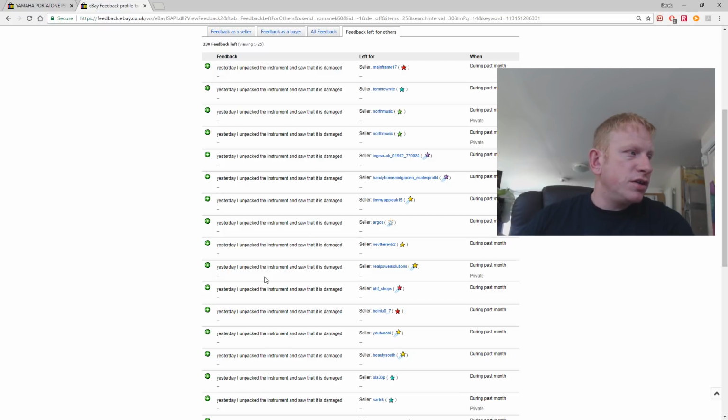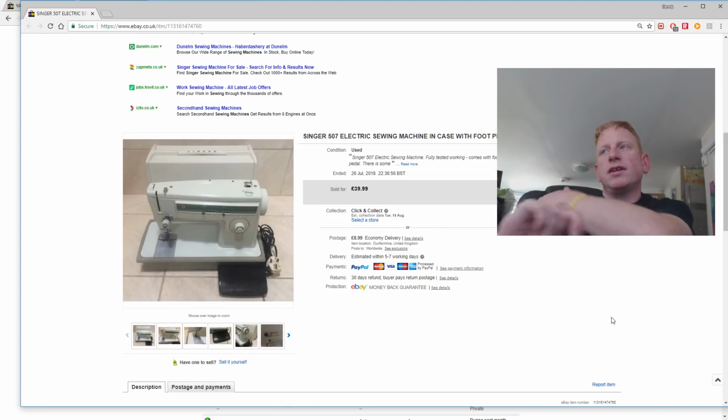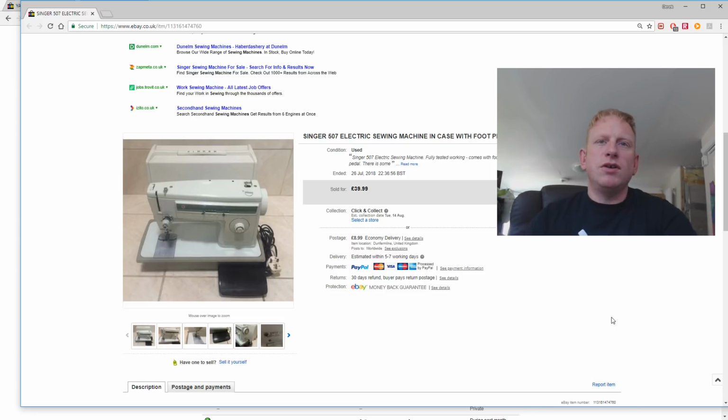Also, the sewing machine I sold last week, the Singer sewing machine, the buyer's saying that isn't working either. Apparently it's not working properly, so that's probably going to come back as well. A zero rated user. It was working, so I tested it, but I have to take these returns back. It's part of the game. So there's two returns I'll be getting, quite high value returns.